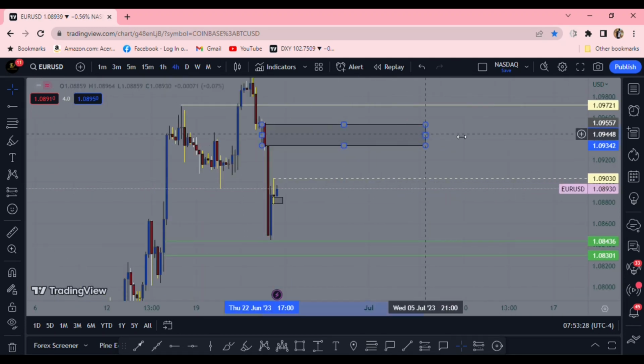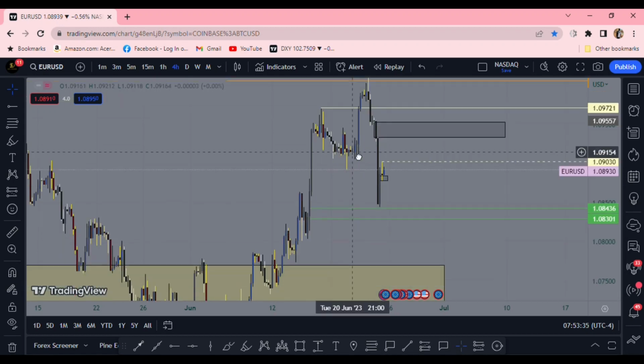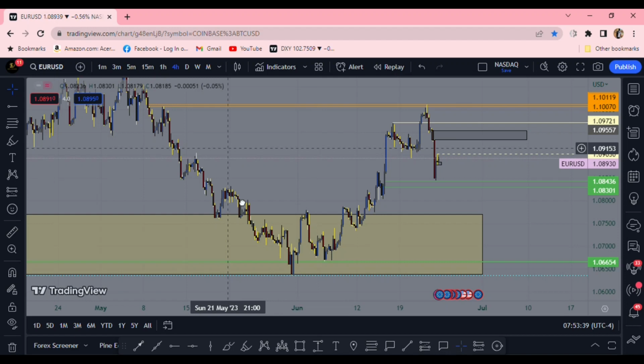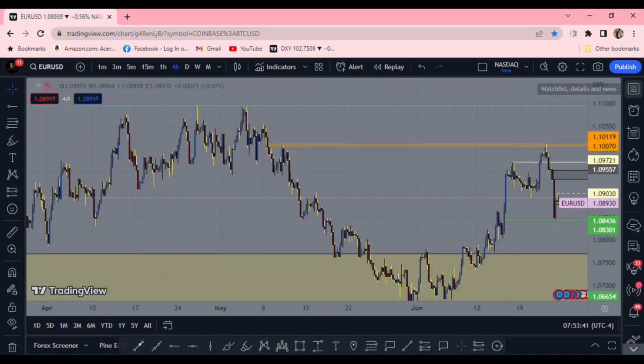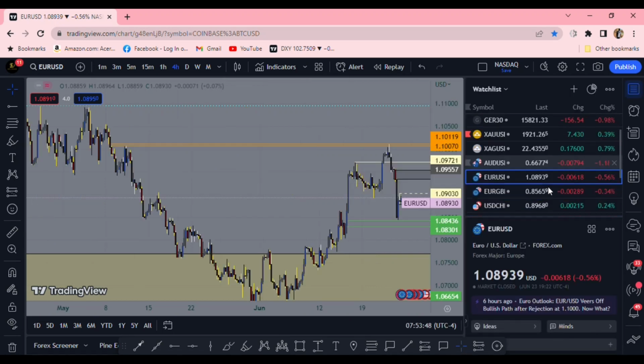Well, this 4 hours is actually my high probability setup. So yeah, that's my take on Euro USD. Let's check out the USD here.